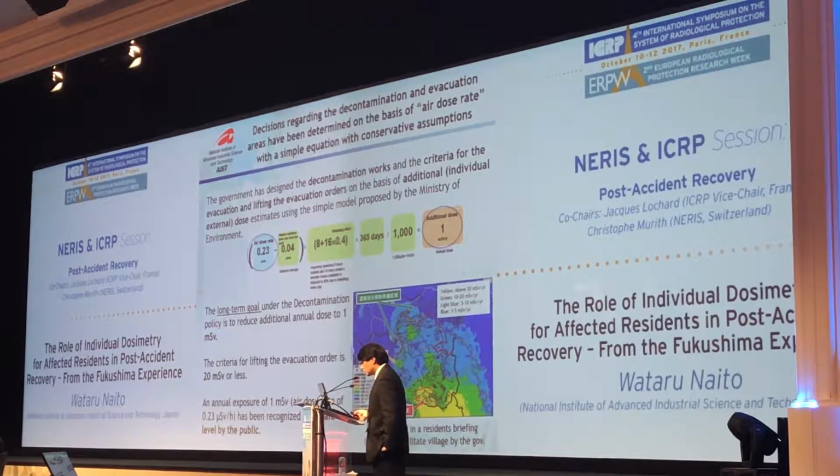The long-term goal under the decontamination policy is to reduce the additional annual dose to 1 millisievert per year, and the criterion for lifting the evacuation order is 20 millisievert or less. So that's the gap between 1 and 20, which is one of the discussions always going on in Japan. Then people in Fukushima and the public have recognized an annual exposure of 1 millisievert, or an air dose rate of 0.23 microsievert per hour, as a safe level.